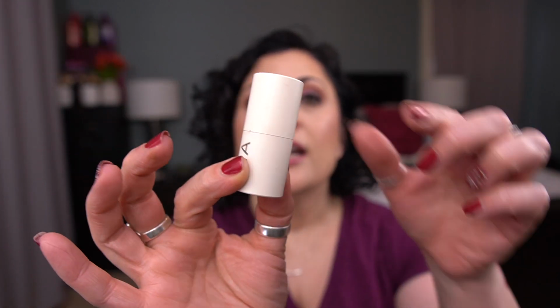It might be a better shade for the winter, so we'll see how much I use it during the summertime. For the letter I, I have the Ilia Multi-Stick in the shade At Last. This is a beautiful cream blush. I freaking love this thing. I was sad that the birthday gift at Sephora, the Ilia one, had this shade in it. Sad because I couldn't get another shade, but happy for everybody else who hasn't tried this shade because I do love it. It's so pretty.